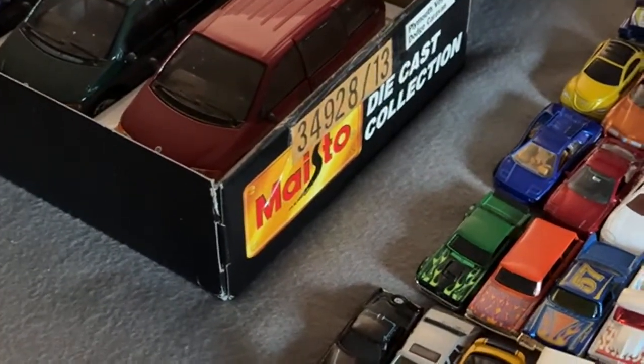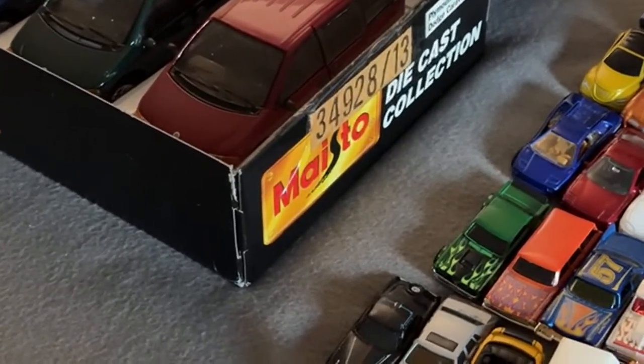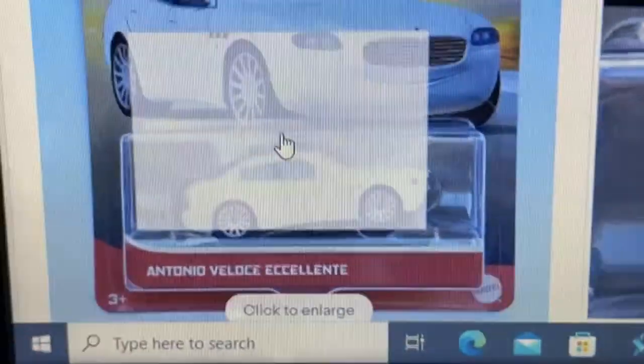Okay, I'm missing Antonio Veloce Excelente from Cars. This guy, I'll have to get that at some point. That's a bit of a steep price, but yeah, cool.